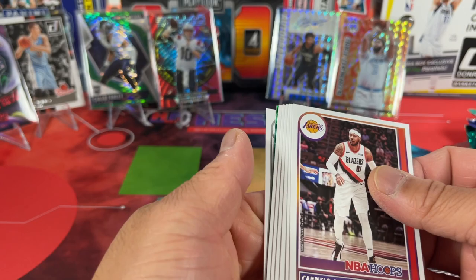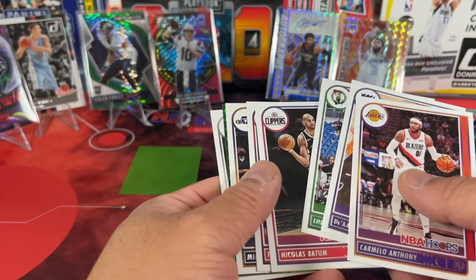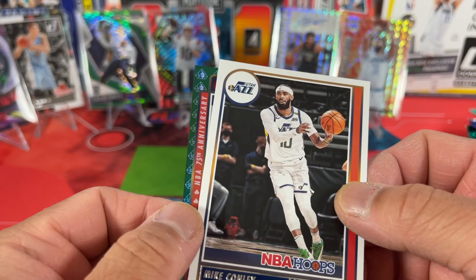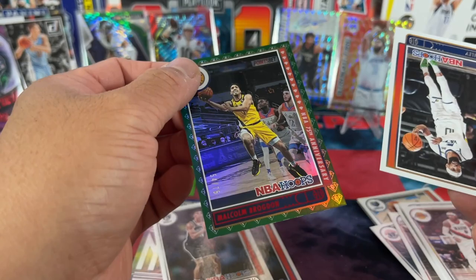Be a good player. All right, here we go. So we have that guy, and then look at, you see the little 75? I've never actually got one of these yet. 75-year anniversary. Oh boy. Malcolm Brogdon, that's not bad. I mean, he's good, right? Ish. I don't know.